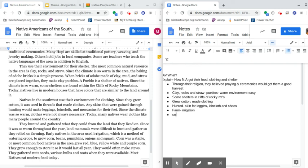They grew corn. I'm going to put a star next to this one because they said that was a staple, which means that was the most common food they used. Beans, pumpkins, onions, and squash. And they would store it. So I'm going to come back up here. They would store it and it would last them the whole year.